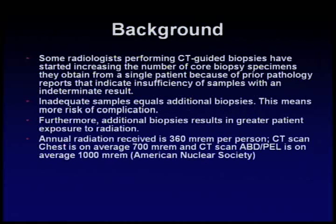Background. Some radiologists are performing CT-guided biopsies with taking more and more number of core biopsy specimens from a single patient because of prior pathology reports that indicate insufficiency of samples with an indeterminate result. Inadequate samples means additional biopsies. This means more risk of complication. Furthermore, additional biopsies results in greater patient exposure to radiation.